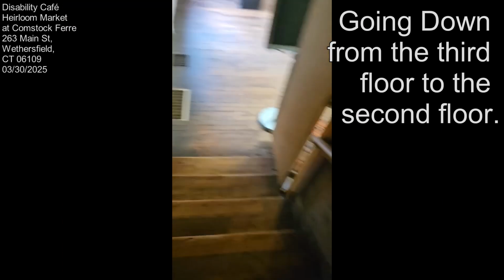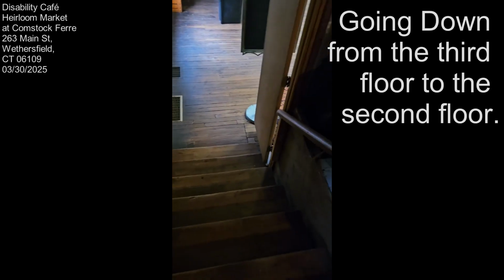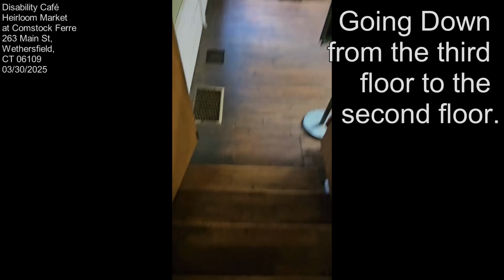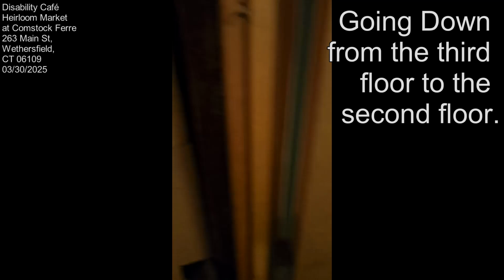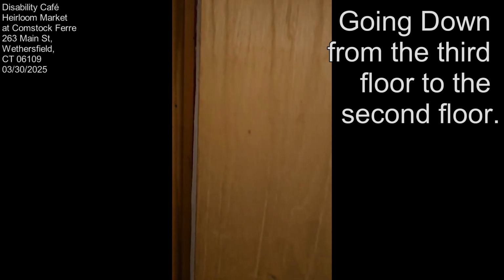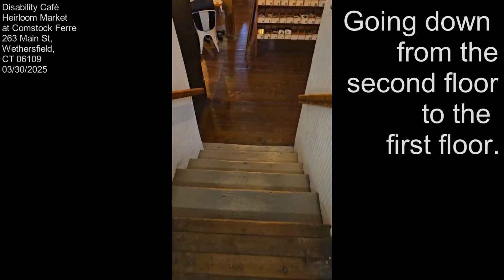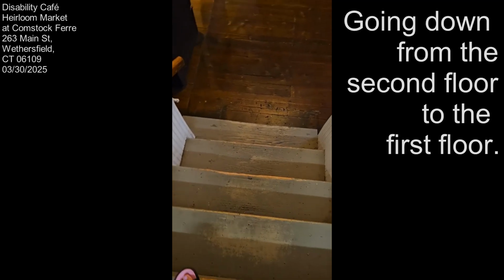There's rails here. There's no rails on both sides, just one side. You go slowly. The steps are warped and they're uneven. This fake wall moves, so don't hold on to it. There's stuff on the wall, like staples, so you can get cut, so be careful. The last few steps have no railing. These steps do have two rails, one on each side, but the steps are still warped.